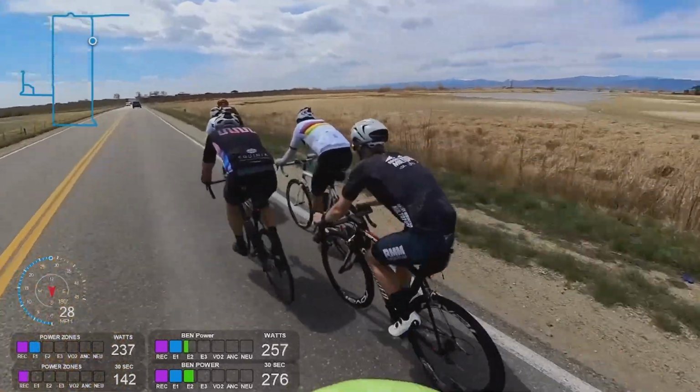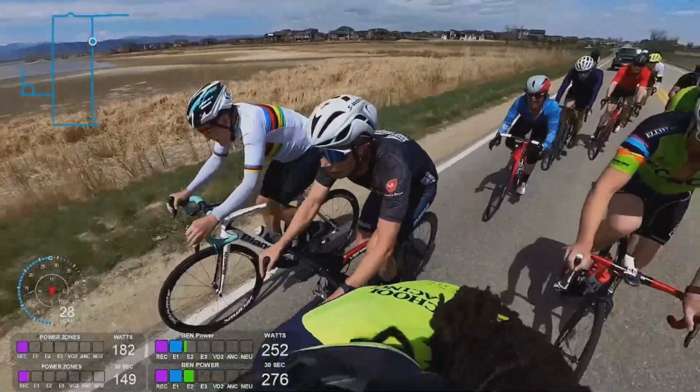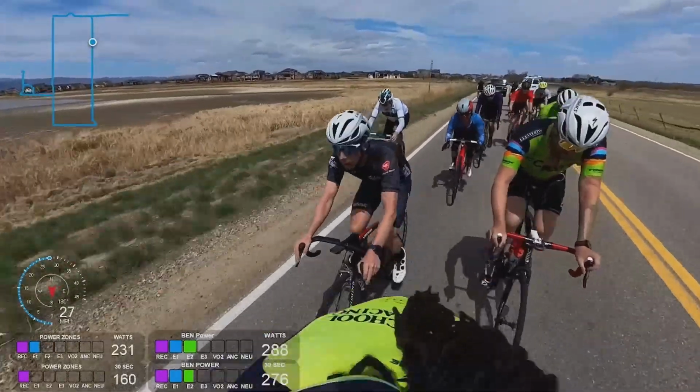And life is even better for me because I got a really good draft here. And so now I'm going to go kind of hard here. Looks like putting in 180 watts, 200 watts, bringing some people forward, keeping myself honest.